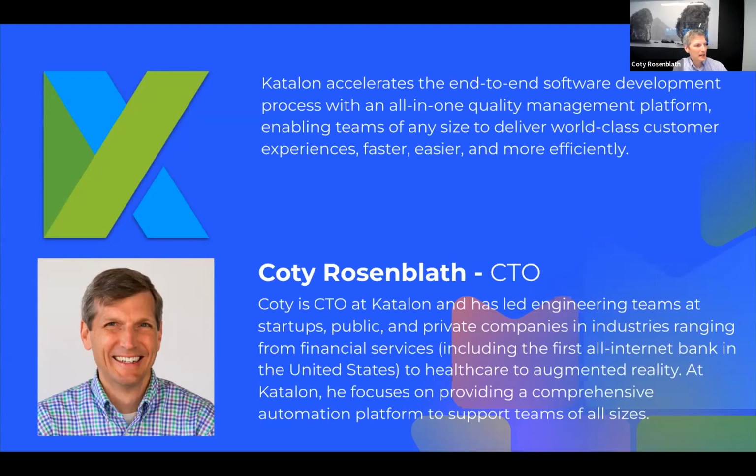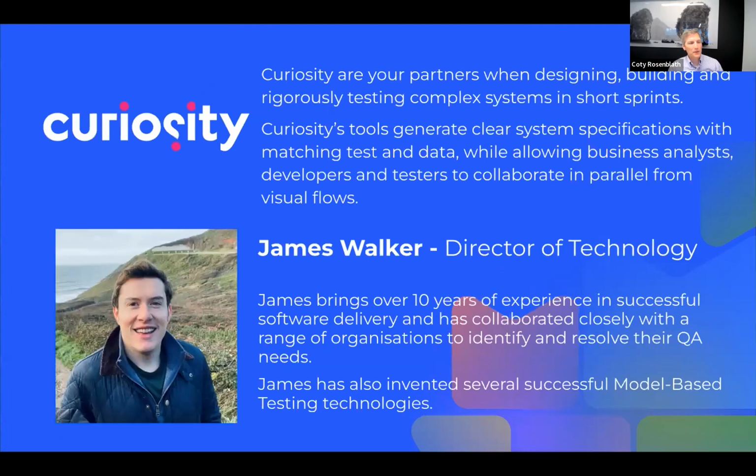And with that, I will hand it over to James just to give you a little intro to Curiosity and himself. And then the way we'll structure things is I'll talk a little bit about Katalon and the way we can help you organize your tests, optimize their execution, and connect them to requirements. Then we're going to hand it over to James, where he'll pick up and introduce you to some really interesting work that Curiosity has done in this space, particularly with respect to requirements traceability and test optimization. So James will go through that, and then we'll wrap up with some question and answer.